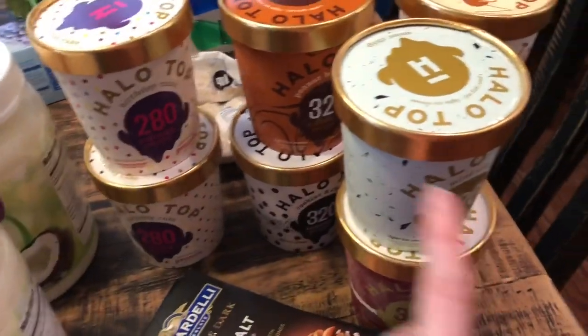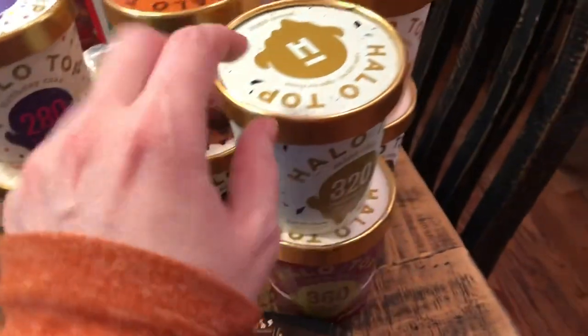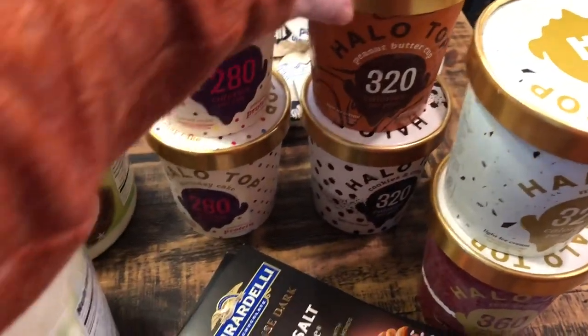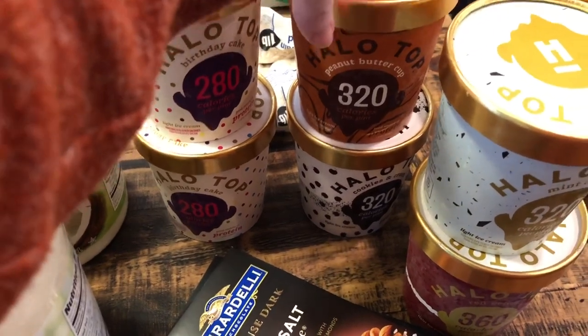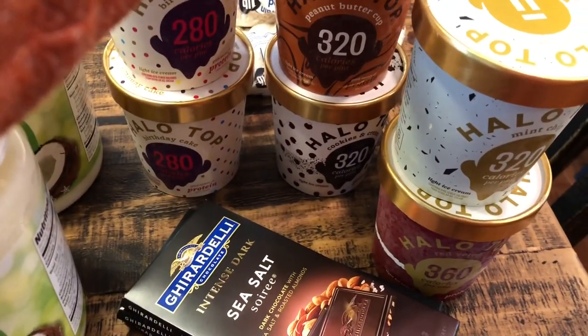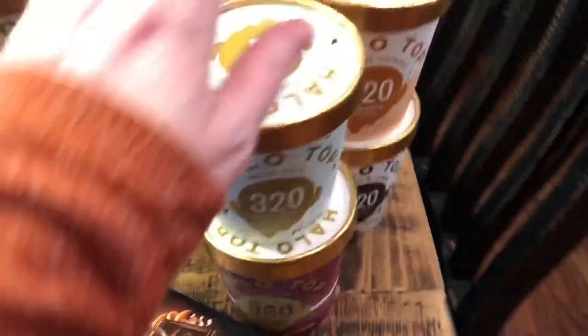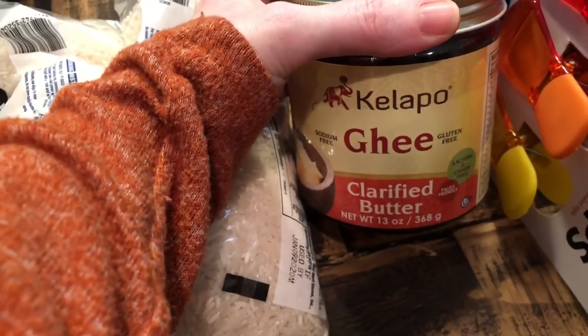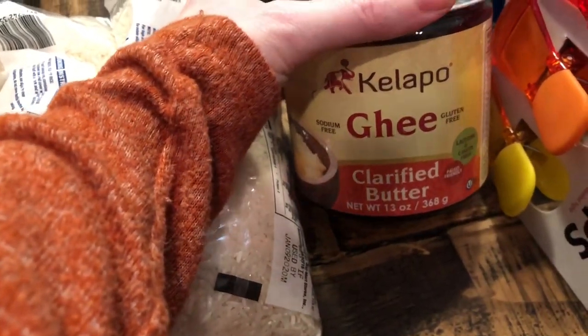These, I'm not even going to lie, pretty much are all for me, but I can mix like half of one, the peanut butter kind, for a shake for Tim, and it ends up being amazing. And my kids will end up stealing half of those, so yeah. So we got some rice. We got this, which I've never tried, but my husband really wanted it. It's ghee, some sort of clarified butter. It's supposed to be really good for you on the keto plan.